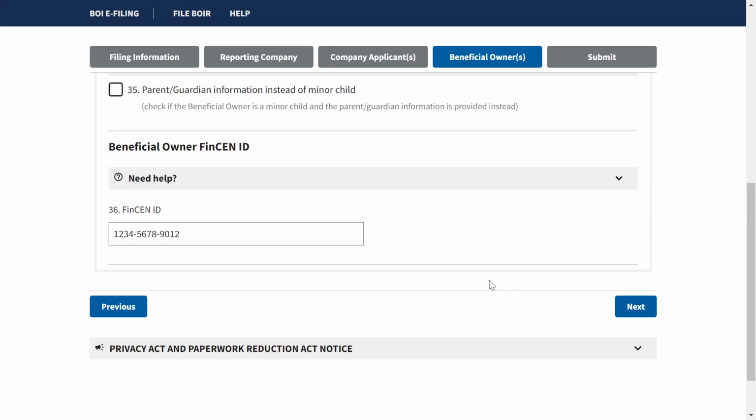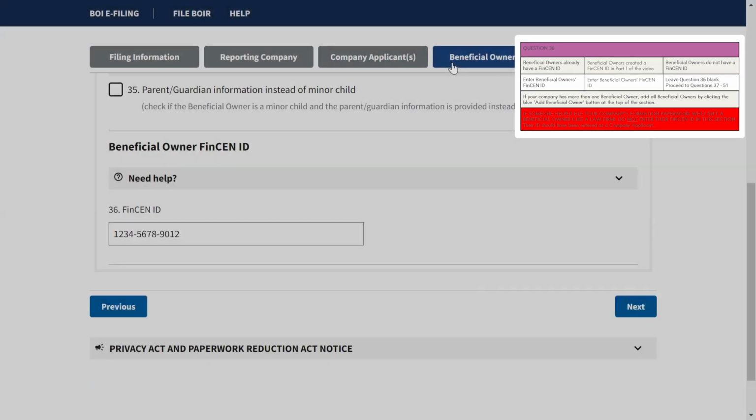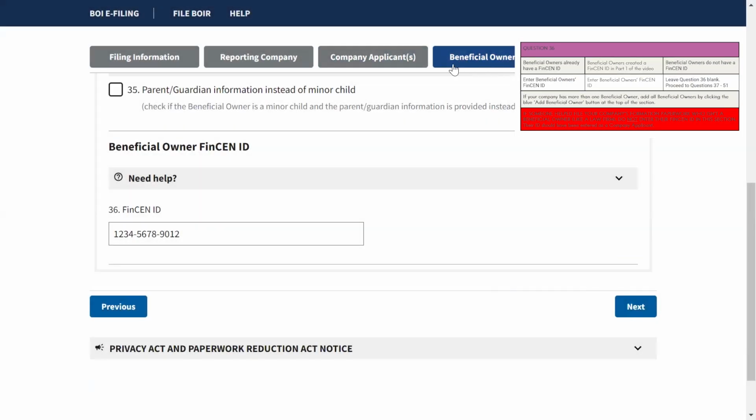Note here, stopping here, question 36 looks very similar to question 18 in that it asks for a FinCEN ID, but make sure you're paying attention to the tabs above for whose FinCEN ID they are asking for. So here for 36, we're on the beneficial owner tab. This is where the owner of the business puts their own FinCEN ID. Don't put a FinCEN ID for a law firm or accountant or other company that you worked with to set up your LLC. This should be your own FinCEN ID here.